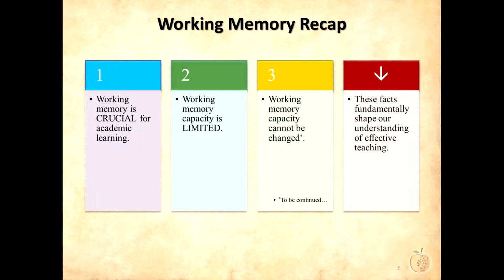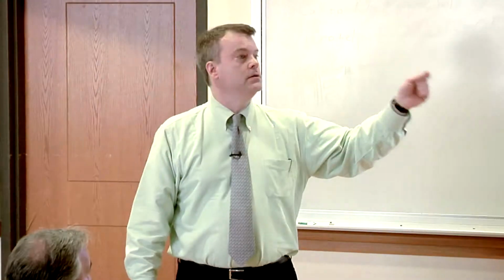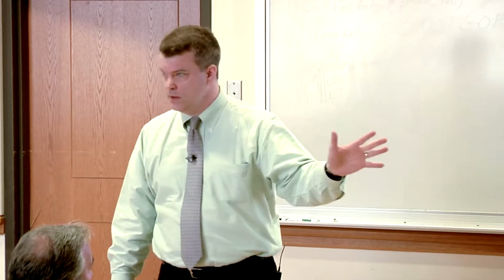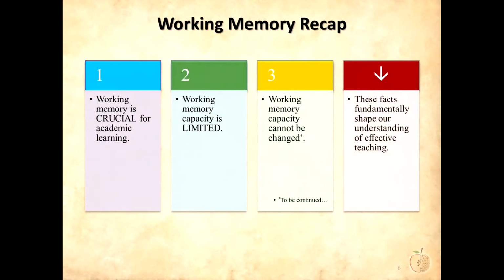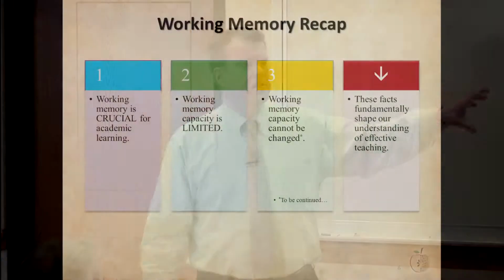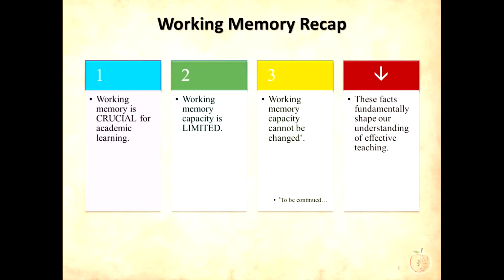The second key thing to know about it is it's really small. Alphabetizing 5 presidents, check. Alphabetizing 10 states, what do the kids say? Epic fail. And the third sad piece is there's really nothing we can do to expand it. It grows naturally up through adolescence, but once you've hit about 18, we're kind of done. And there's nothing external that we can do to expand it. So as we teach, we need to think about all of these truths about working memory.